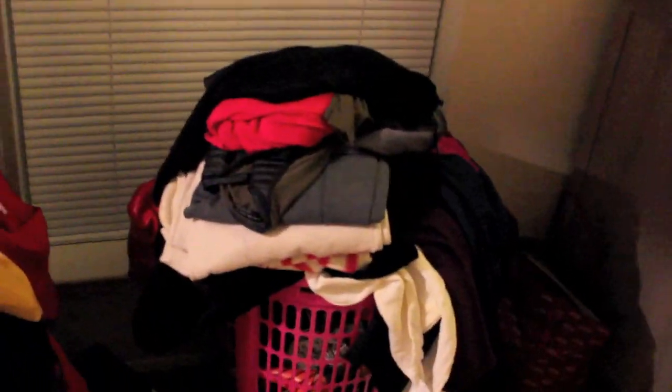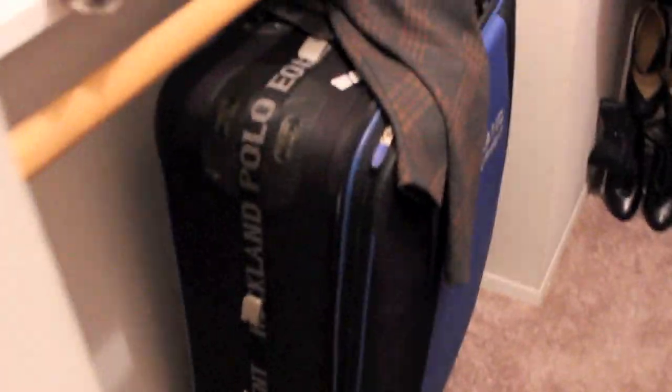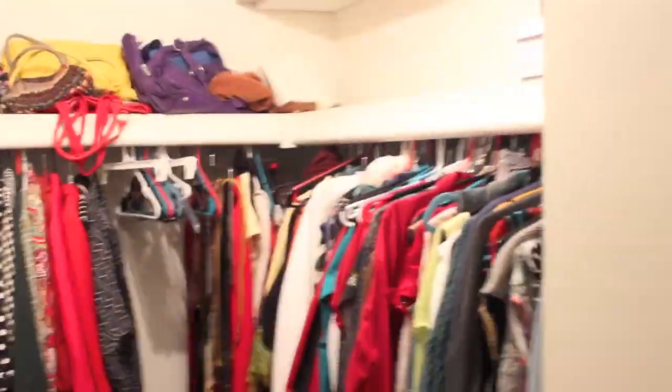I emptied two containers that both had clothes in them, and now I have this pile of clothes, that pile of clothes, and this pile of clothes to figure out and put away. And then this suitcase is full of flats and more purses, like the rest of my purses. This whole thing is basically purses. It's showing me that I really don't need anything else.